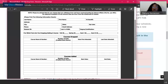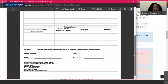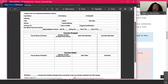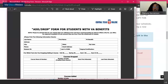Then once you drop with the registrar's office, because we will check the system, you would come and see us and we will have you complete this form, or you would email us if the campus is still closed or you can't get up there for any reason. Then we will send you this form. You would complete it and send it back to us. The information, again, you can send by email, is at the bottom at veterans.services@ctcd.edu. And that basically takes care of how you would go ahead and drop a course, pretty much.